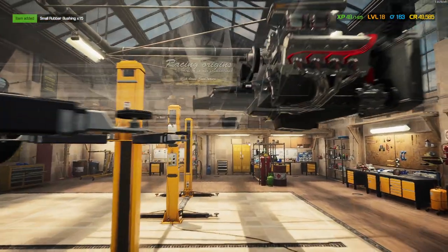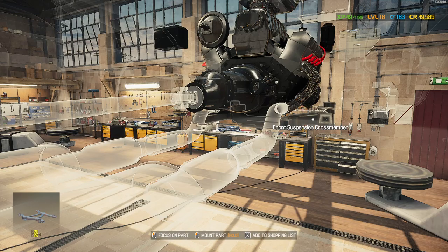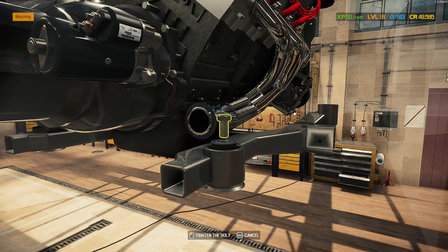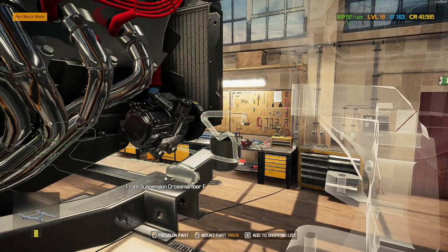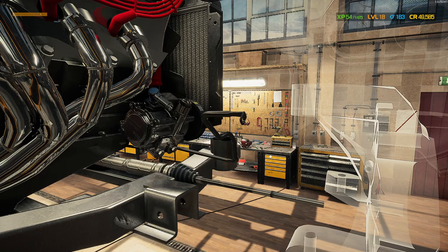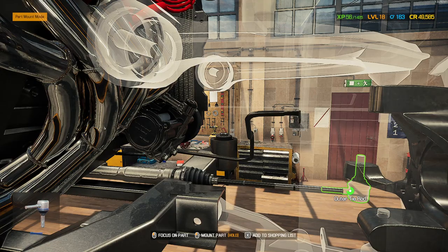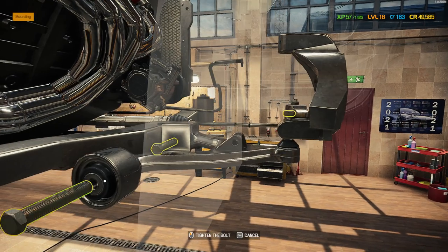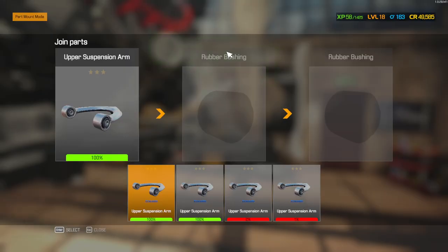Yep. Those things use up so fast. Yeah, let's just do one side first. This one, bushing. Every time I think that I am done, let me see, you have missed out a bushing. Every time. Alright, there we go. Suspension on, we got nice new bushings. Yeah, you know, when you put in new ones, that's really nice.